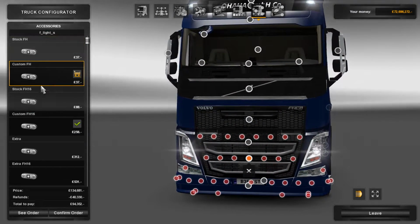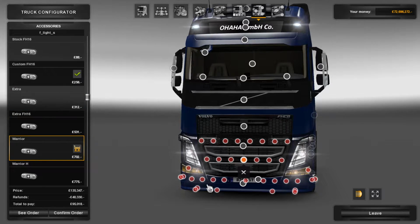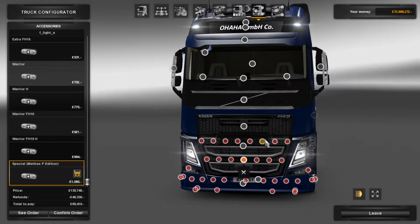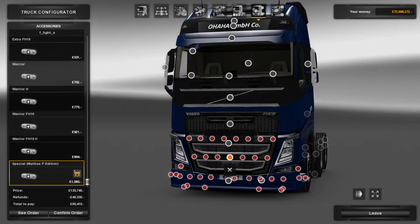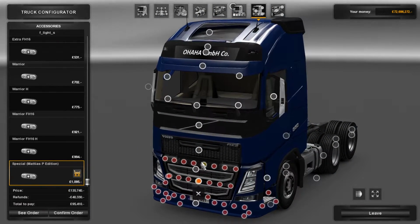It does come with custom lights. You can suit those to how you want them. Yellow ones if you're in France. But yeah, a lot to choose from. I do like those ones though. Really, I think they look really smart. I like them a lot.